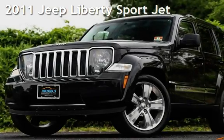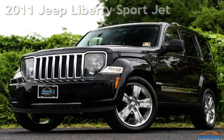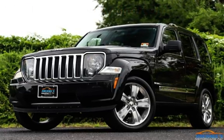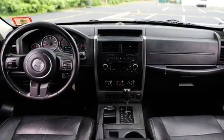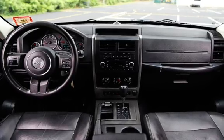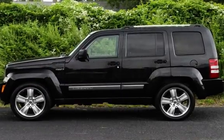Presenting a pre-owned 2011 Jeep Liberty Sport. This 4-door SUV has a 6-cylinder, 3.7-liter V6 engine, with 4-wheel drive, and an automatic transmission. This Jeep has less than 124,000 miles on the odometer.